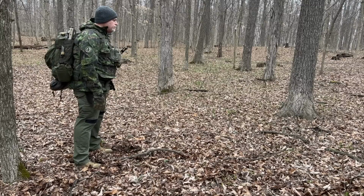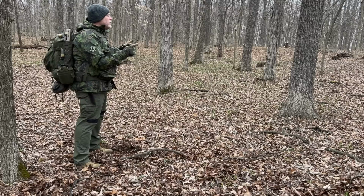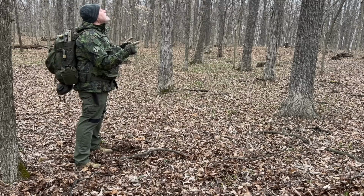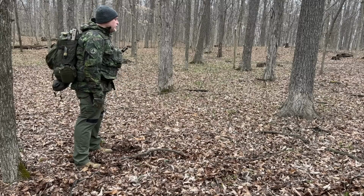So what I'm gonna do is, I think there's two trees right here that look pretty good distance. No widowmakers that I can see. I need to clear the ground and then start setting up my shelter.